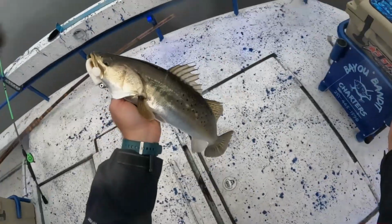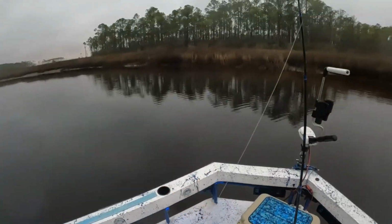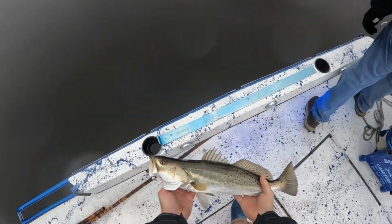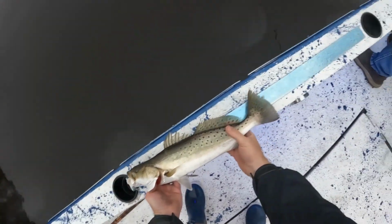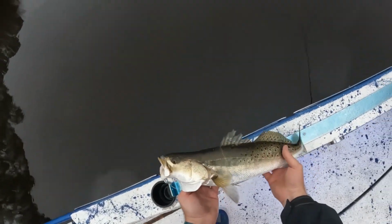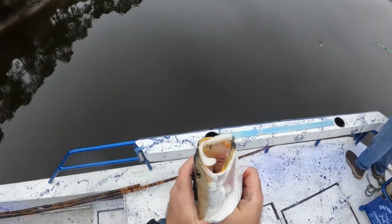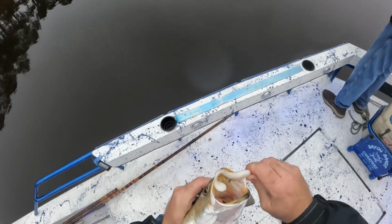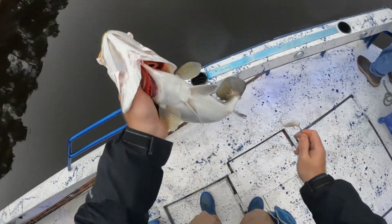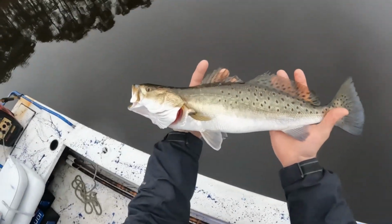That's what we get up early in the morning for, in the cold. That's what it's all about right there. Let's get a measurement on her. 21 inch trout. We'll be turning her back. All right, let's get the bait out of your mouth, big girl. Give you a safe release. Look at that big, beautiful trout right there.